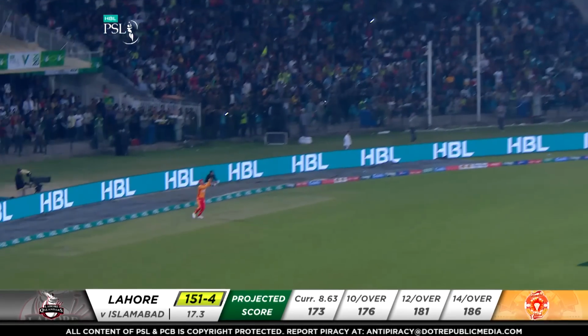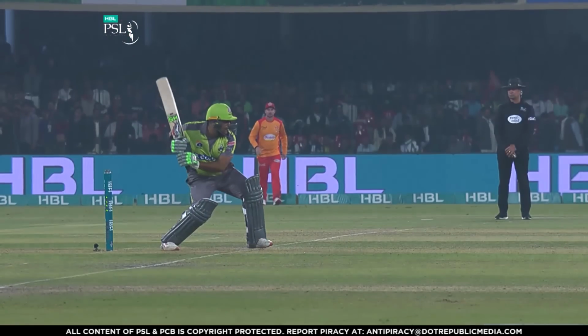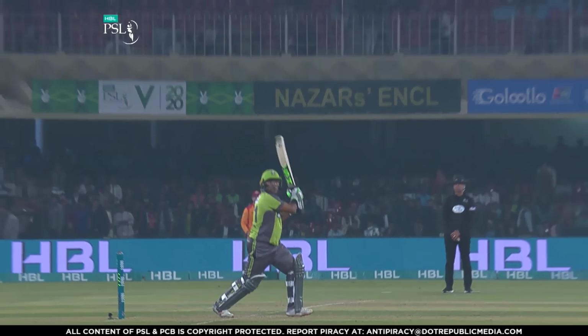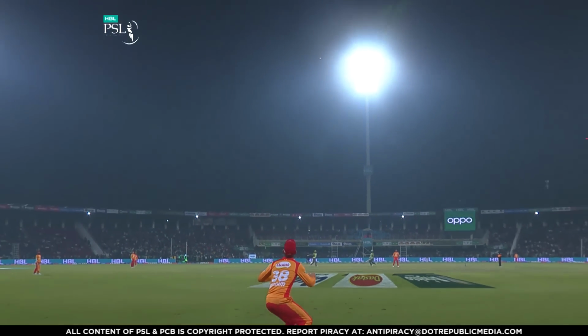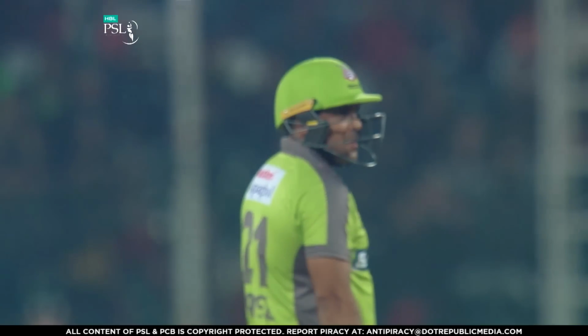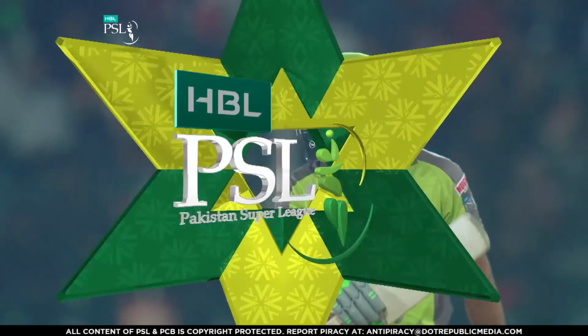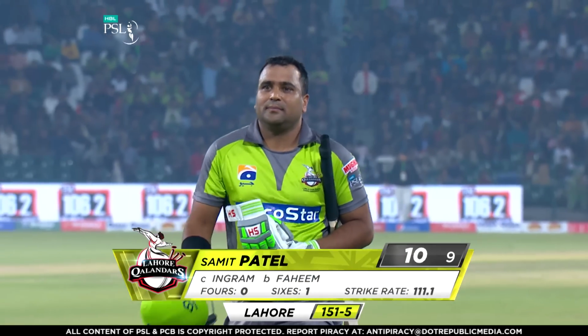And there's your no! It's not a boundary, it's caught at the fence. Ingram does the rest. Colin Ingram, and this goes for six. He picks him out beautifully. Doesn't have to move. He's not going to drop that. Good fielder. The end of Samit Patel, 151 for five.